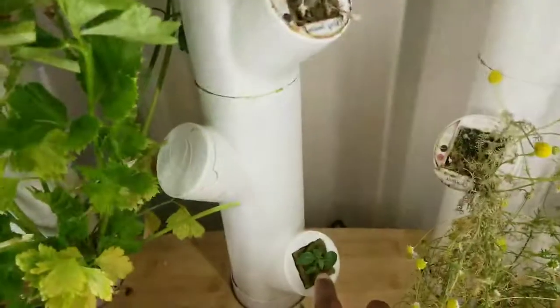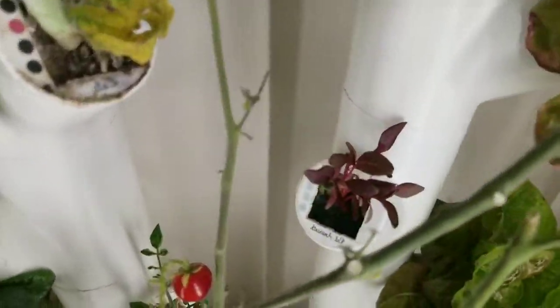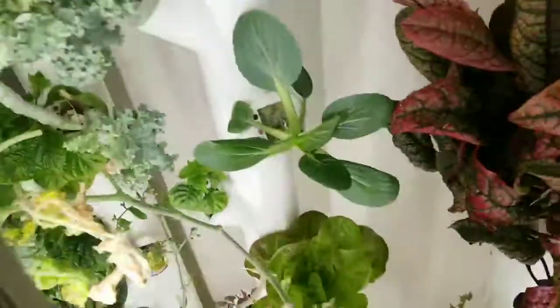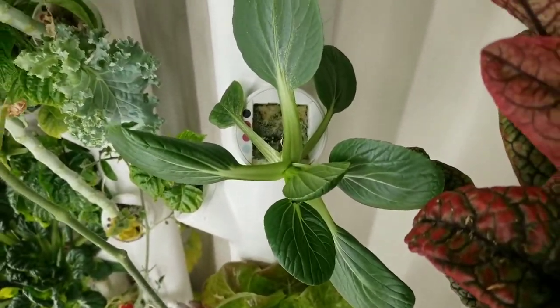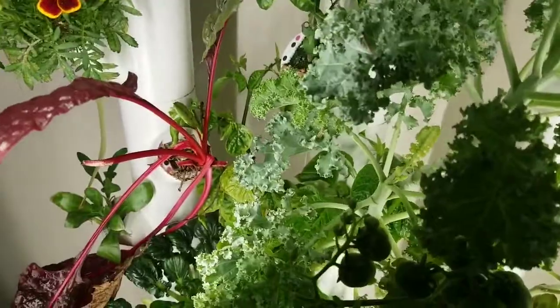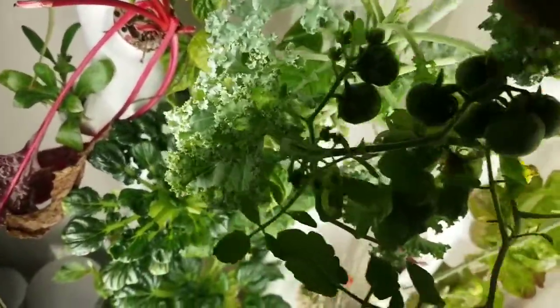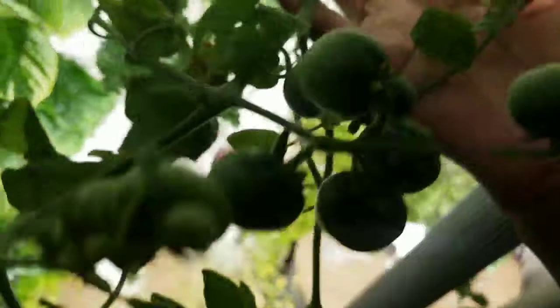So they're growing nicely. Then we have red amaranth, which is new to the party. We've got bok choy, which is growing beautifully. And then, as I told you last month with the cherry tomatoes on this one, we've got, oh my gosh, did you guys just see that? We almost lost this.